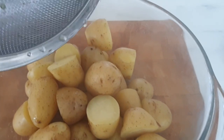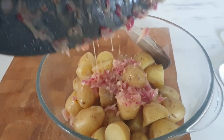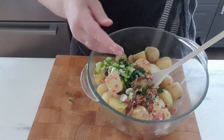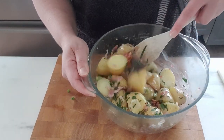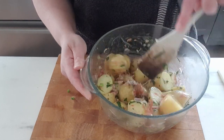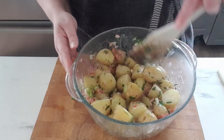All that's left to do next is to pour the warm potatoes that I've halved, the baby potatoes, into a bowl and add the onion and dressing mixture and mix this all around. I'm going to add the bacon, the spring onions and the parsley on top, mix it all around and keep it warm until we eat.